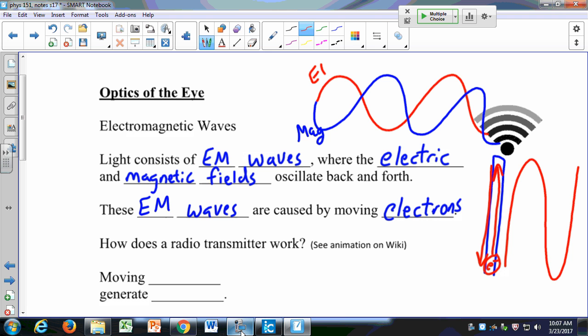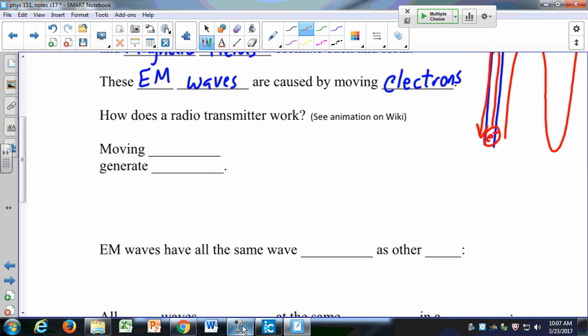These electrons move up and down, and they use circuitry to cause those electrons to move up and down at a particular rate. But that's largely all they're doing, is they're just causing electrons to move up and down the antenna for transmitting signals. Now, when they're receiving signals, the signals come in, and those signals cause the electrons to move up and down. It's just the reverse of this process. And then how the electrons move up and down tells them what kind of signal they're receiving. So that's largely how a radio transmitter works.